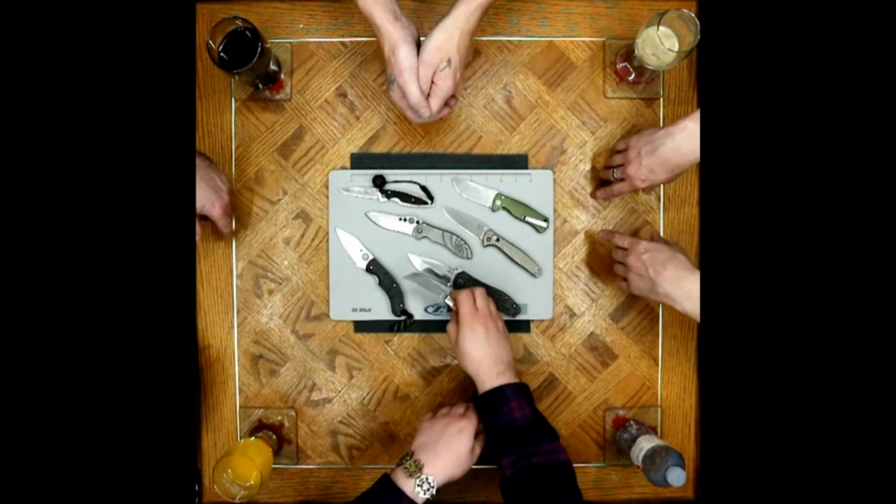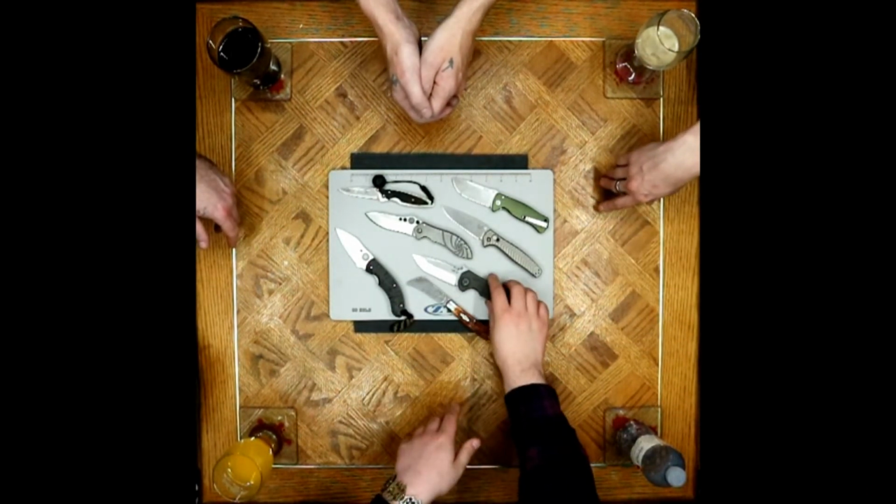It was almost my turn. Almost. Almost got pecked. Almost.